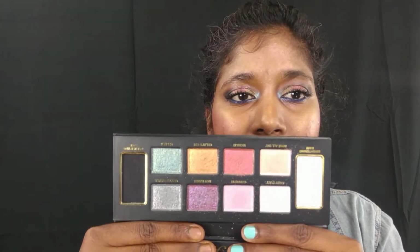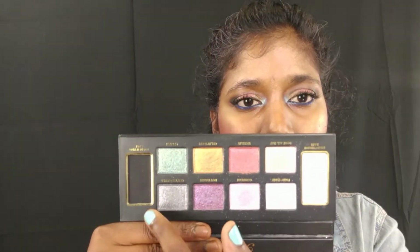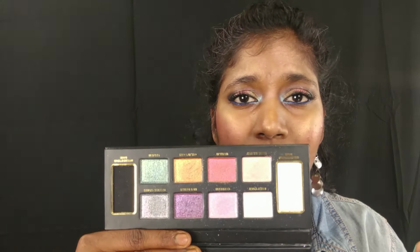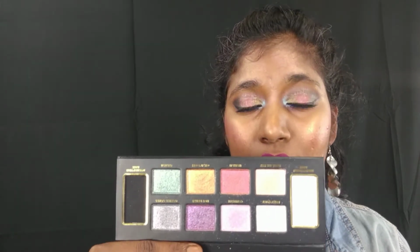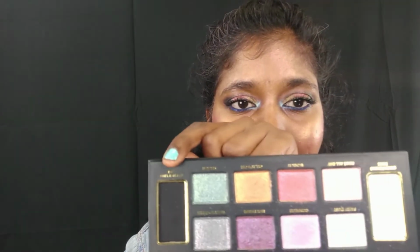So let me show you. It does come with a mirror, and this is the actual palette. This is a stark white matte eyeshadow, and this is a plain jet black eyeshadow. Both are actually pretty pigmented. Just applying on their own, it actually went on evenly. Even this white eyeshadow did not look streaky or uneven on my eyelids. It actually went on pretty good. Even the black is actually pretty pigmented, guys. It's really, really good. But I do have a con for this black eyeshadow and both of the bases. So this is called a brightening base, and this is the intensifying base. The black is the intensifying base.